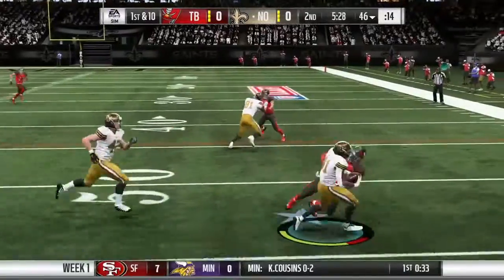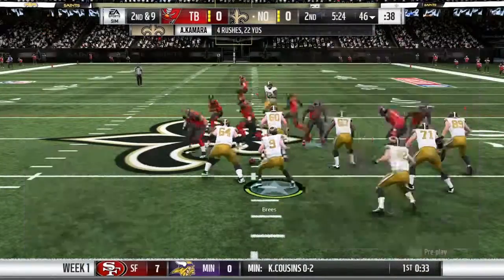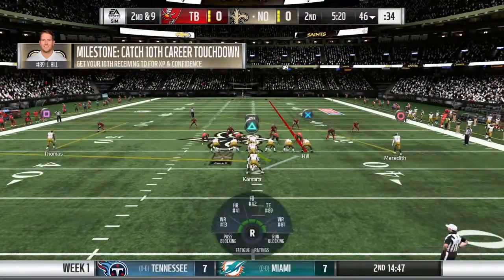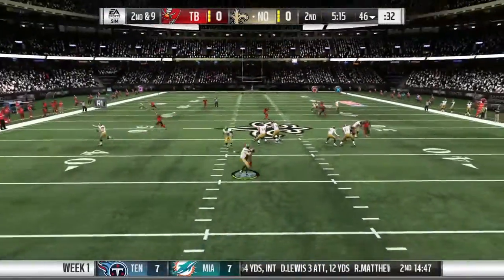Breeze leaves this one with Kamara. And no room that time, getting it to about the 46. Just a yard on the first down carry, so it's 2nd and 9. Breeze to throw on 2nd down.